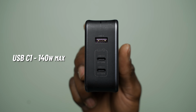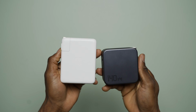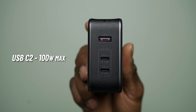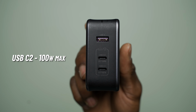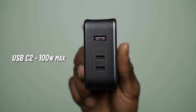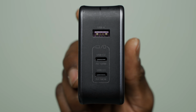One Type-C port that can supply up to a maximum of 140 watts, which is equivalent to what the MacBook's power adapter can supply. Then there's another USB-C port that can charge a second device at the same time, which is really convenient when traveling. This port can supply up to a maximum of 100 watts. The last port is a USB Type-A for the times when the need arises.